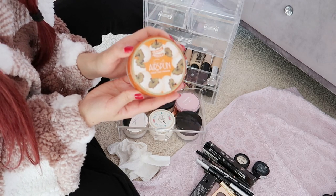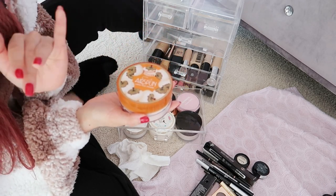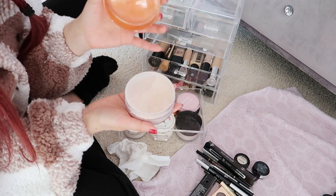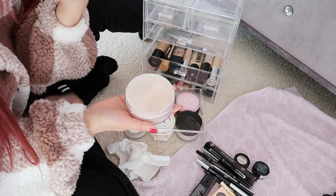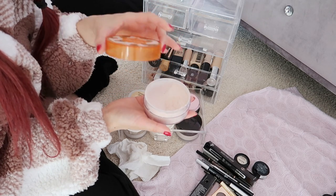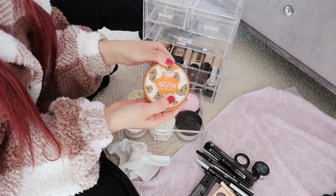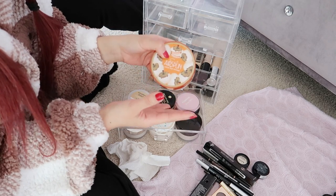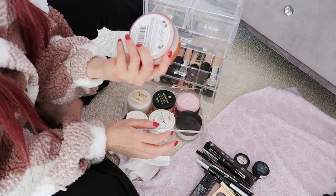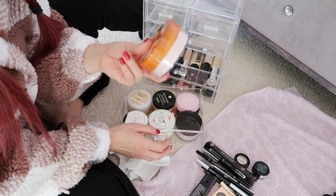I was so excited about this when I bought this because this is the original Airspun Loose Face Powder, and you get so much product. It's super affordable. You can find it right at your drugstore or off of Amazon, but it has a very, very strong perfume smell to it, and I don't feel like it really wears well throughout the day. My face gets really oily super fast when I wear this. It doesn't really work for me, so that's why I am going to be getting rid of this.